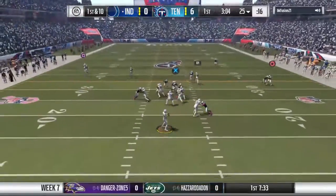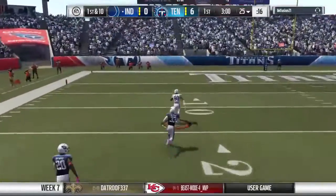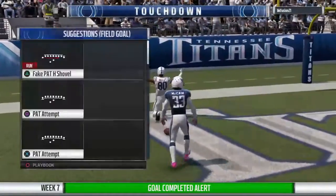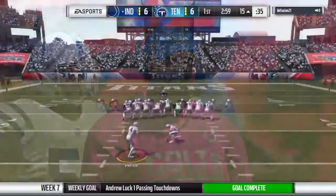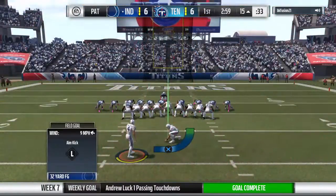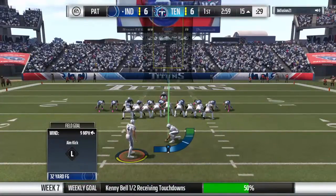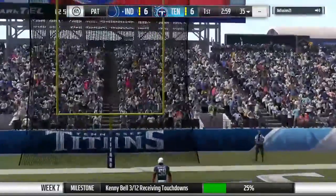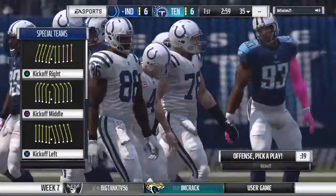Trying to shake off the interception from the last drive. He'll look to throw. It's caught inside the 25. Touchdown, Indianapolis. Their dangerous wide receiver, his 3rd touchdown now on the year. And the Colts have tied things up. They can take the lead with the extra point. And it's no good. He missed it. And the game remains tied. Oh, boy.